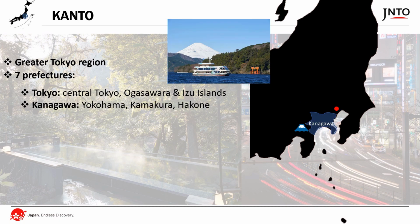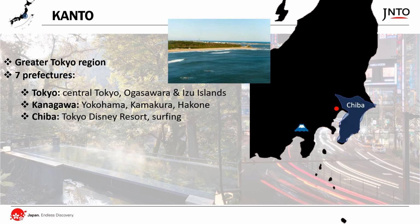Kanagawa Prefecture, just to the south of the main part of Tokyo, is home to the city of Yokohama, maybe best known internationally for its cruise port, the city of Kamakura, with a large collection of temples, and the hot spring valley of Hakone, with great views of Mount Fuji. Chiba Prefecture is perhaps best known for Tokyo Disney Resort and, of course, Narita Airport, but it's also home to some incredible surfing.